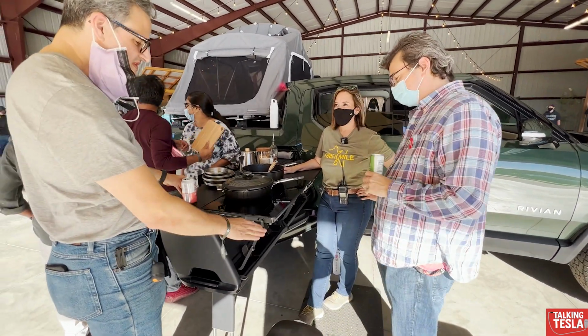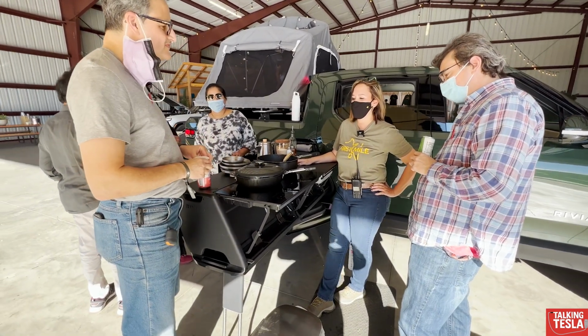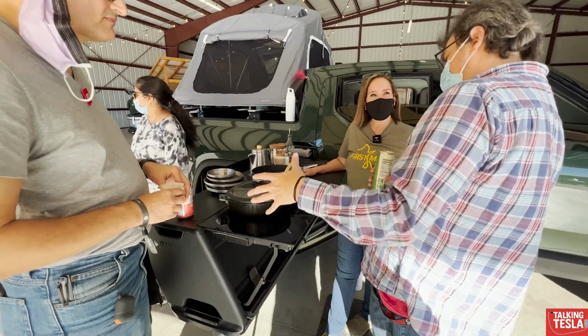I like how when you put this down, you could spray it and just wipe it down. Sure, clean it off easily. That's what's so great about an induction stovetop. And is it automatically powered? So you've attached it to the shuttle, how is it powered?